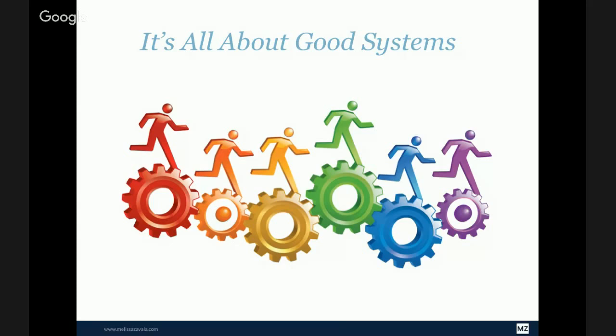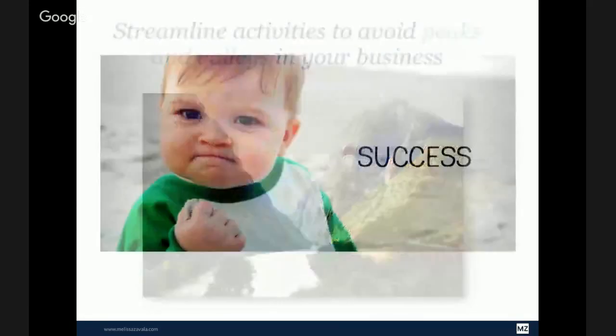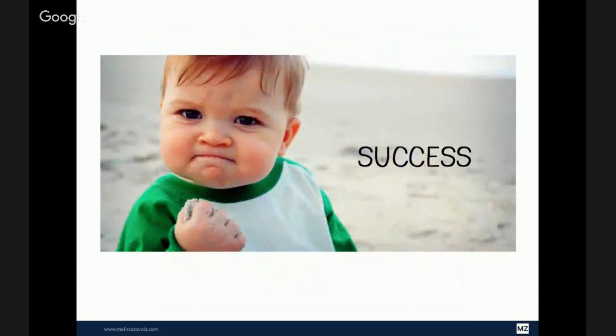So maybe if you always dreamt of doing expireds, what system can you have for that? Well, I'll call, and then I'll send out this mailing, and then I'll follow up with a door knock, whatever the system is. And can I incorporate other people into my system so I don't have to do the whole thing myself? And streamline the activities to avoid peaks and valleys in your business. And hopefully you will have great success.